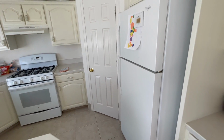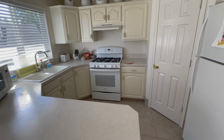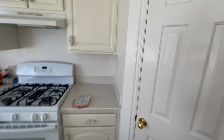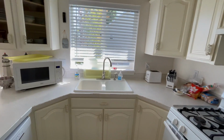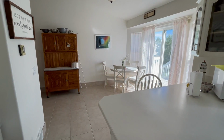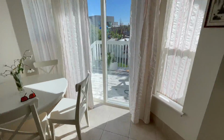I do like that there's gas. It is propane to this house, not natural gas, which was a little bit surprising because this is within city limits. This is the corner pantry. Pretty nice space, pretty typical. You've got your sink and your window. Again, over here for the dining space. You might as well go just peek outside while we're right here.